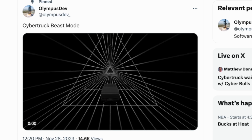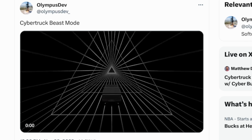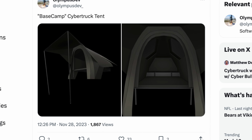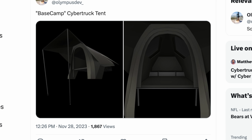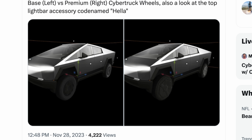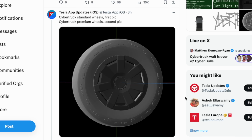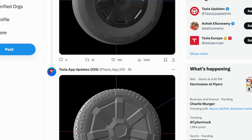We also got some images and renders and schematics, not sure what the right terminology is here, for some Cybertruck accessories. It looks like some sort of tent with a mattress built in is going to be part of this Cybertruck accessory lineup directly from Tesla, and also a light bar should be coming to Cybertruck as well, though this looks to be an optional accessory, again, offered directly from Tesla themselves. Also, a few more images here on some renders and different assets that were discovered of Cybertruck inside of Tesla app code.